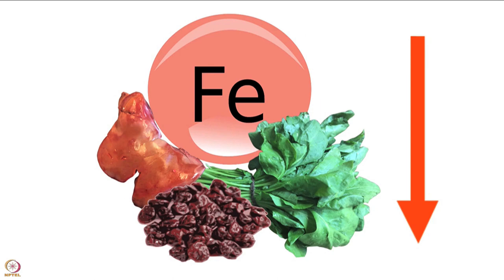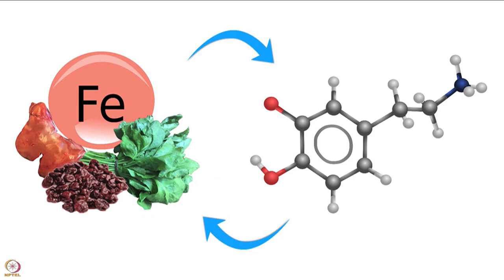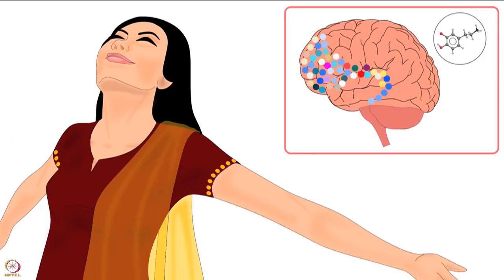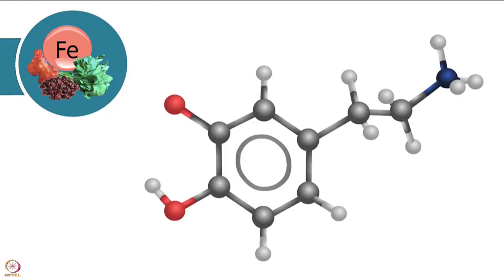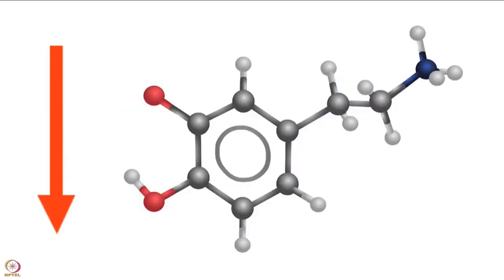In adults, iron deficiency can contribute to depression. This is because of its connection with dopamine. Dopamine is called a happy hormone which makes us feel good. Iron is required for the production of dopamine. Deficiency of iron leads to low levels of dopamine.